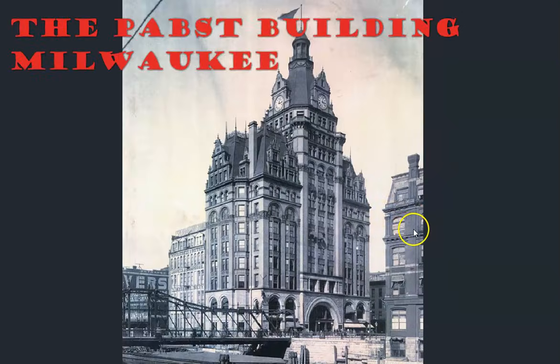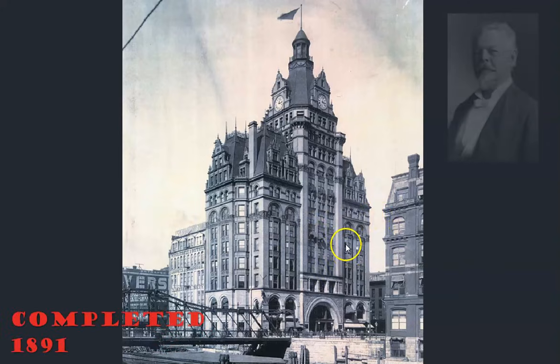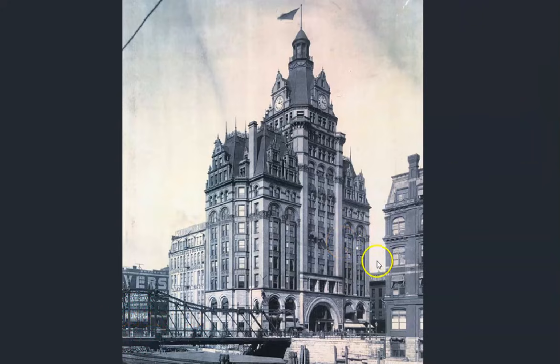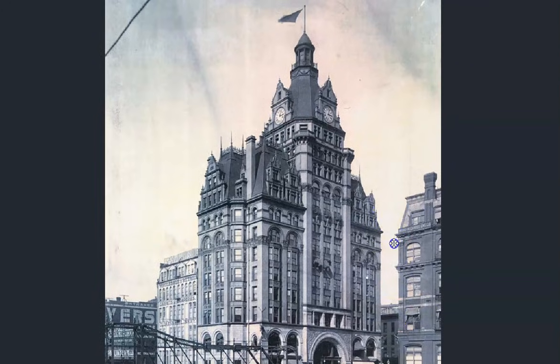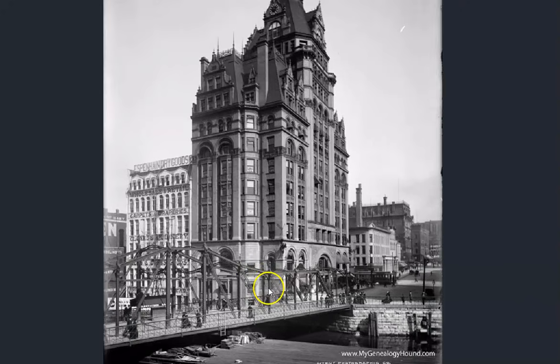Moving on to the Pabst Building in Milwaukee, Wisconsin. 14-story neo-Gothic high-rise building, completed in 1891. Now we are told that Frederick Pabst purchased the property around 1890, and it's completed in 1891, so I don't know how much time that gives us for construction, but it's not a whole hell of a lot.